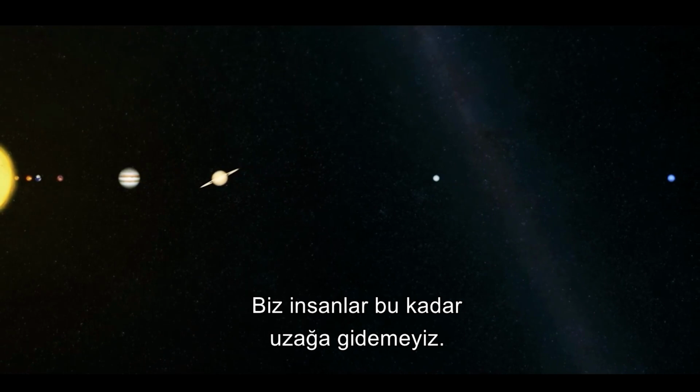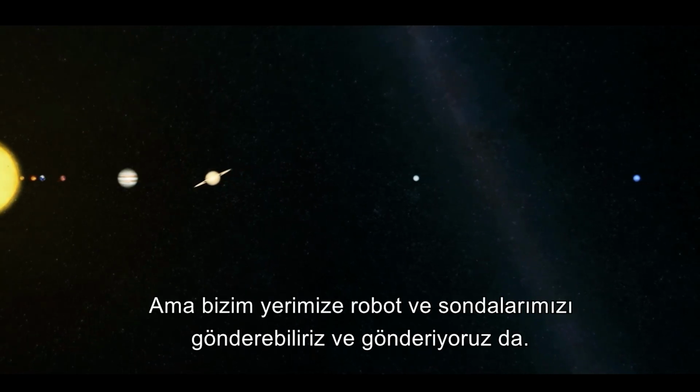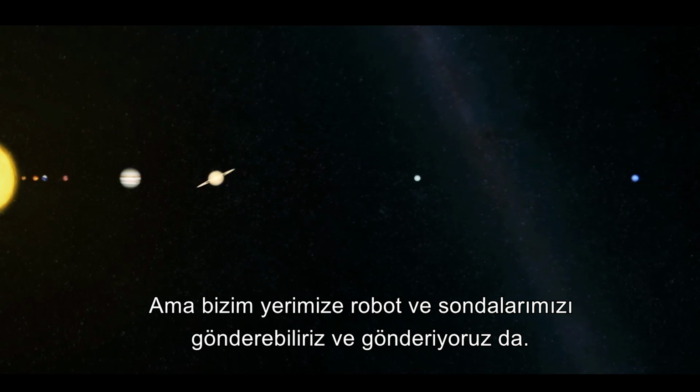We humans cannot travel that sort of distance, at least not yet, but we can and do send our robots and probes in our place, and the results are astounding.